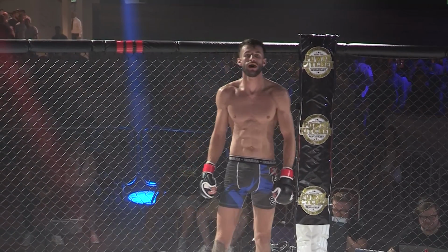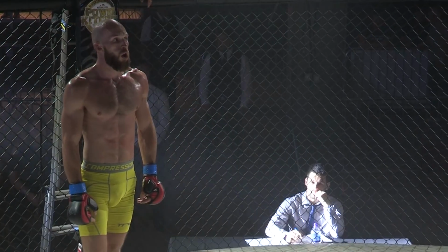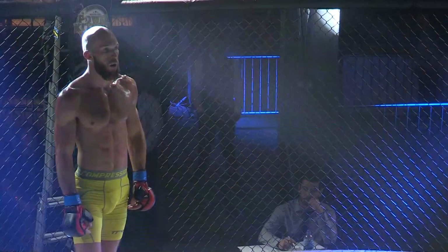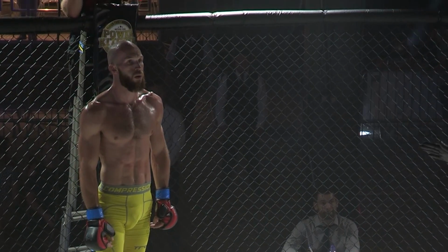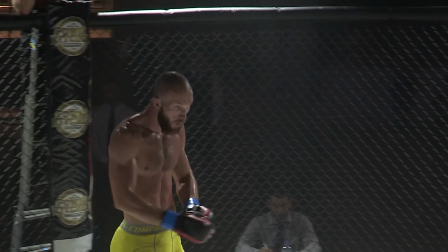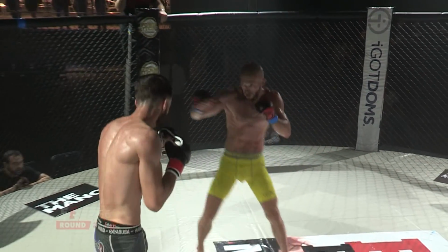Incredible condition. Got a few stripes over the midsection from those body kicks. Yes. Both these athletes in phenomenal condition, says the fat Canadian sitting behind the desk, but both these guys put together well for 145. Absolutely.